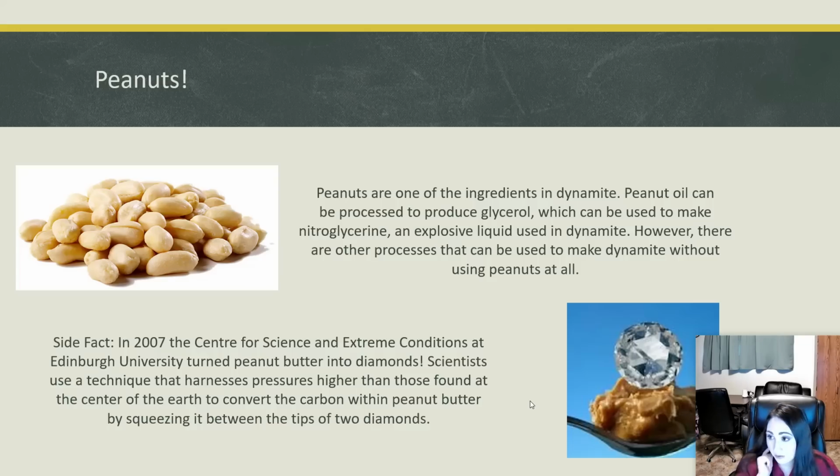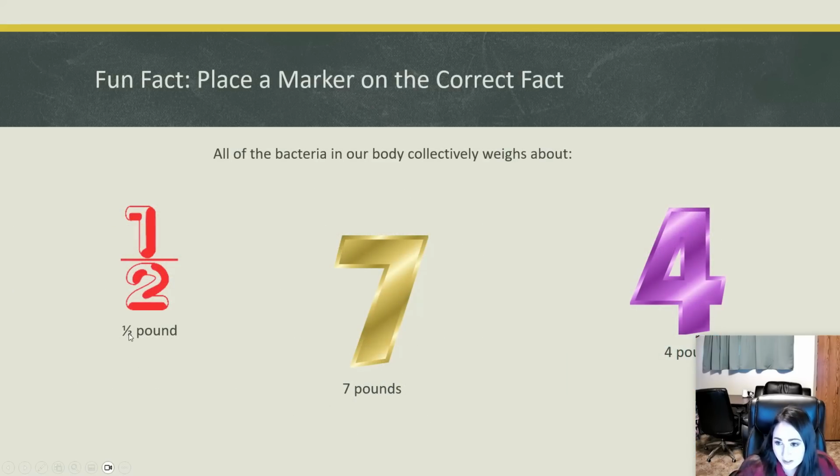I think that would be a really fun thing to own. Just go around with your diamond. Yeah, here's my peanut diamond. It's pretty neat. All right, next fun fact.